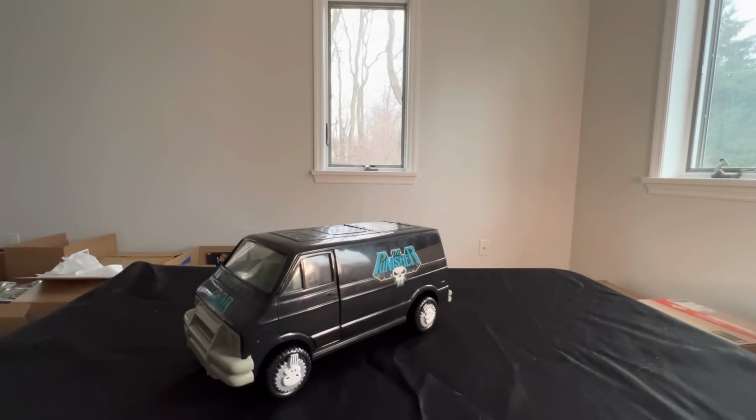Most of us around here, we like to drive, or we have cars, or, I don't know, vans. Yeah, vans. There it is, folks. Mint, loose, and complete. The TOYbiz Marvel Punisher van.